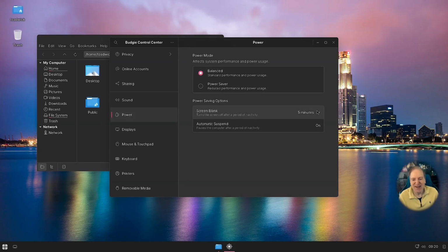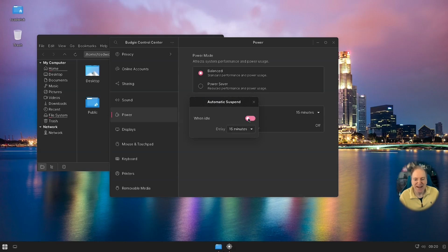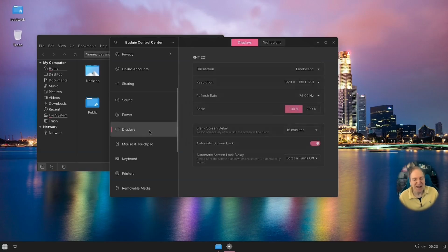And then our power settings here, you can turn off your screen blanking by setting it to never, or you can just give it a higher time, like 15 minutes if you don't like the default. And then our automatic suspend, again, you can turn that off if you don't want it to suspend. That's typically what I do. Otherwise, you can crank up the time if you want to give it more time, like an hour. That's, for me, a compromise.